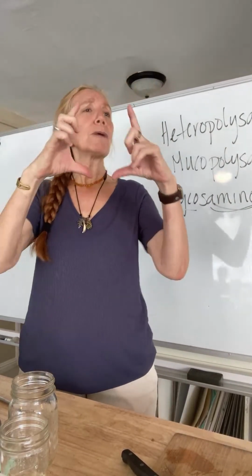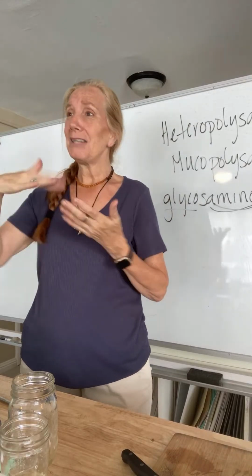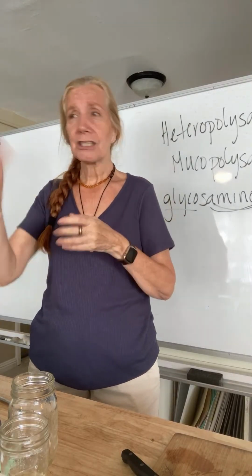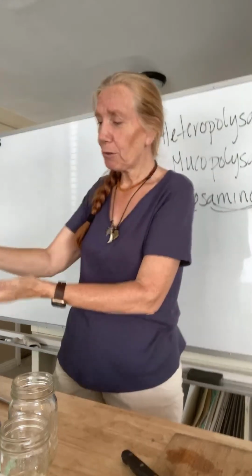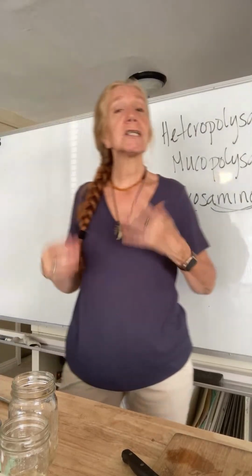You can buy it already cleaned and chopped up in the produce section for a couple of bucks. And then you can just throw them in the freezer, take out a handful of them, throw them in water and leave them overnight, and you have a really nice, refreshing, moistening water.